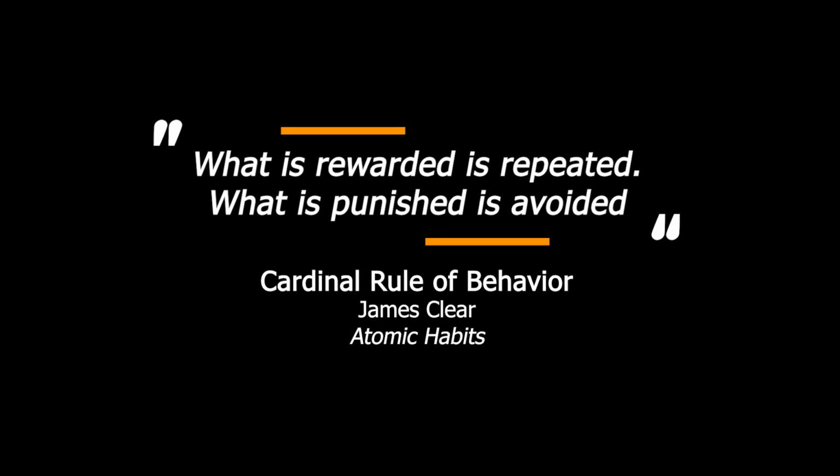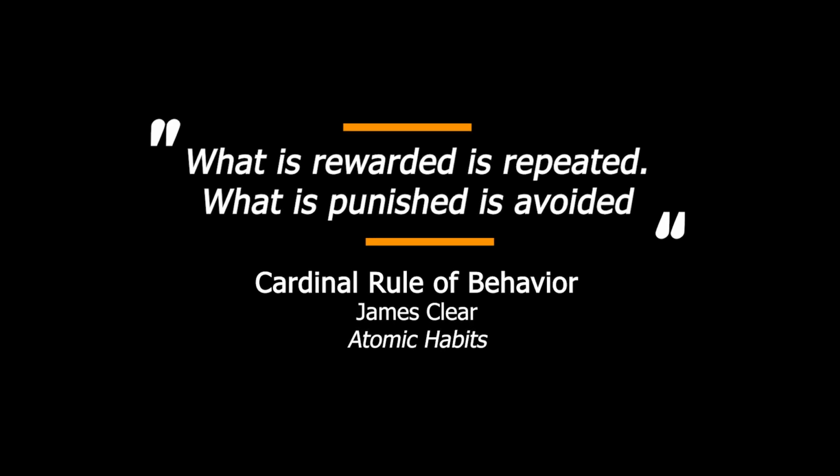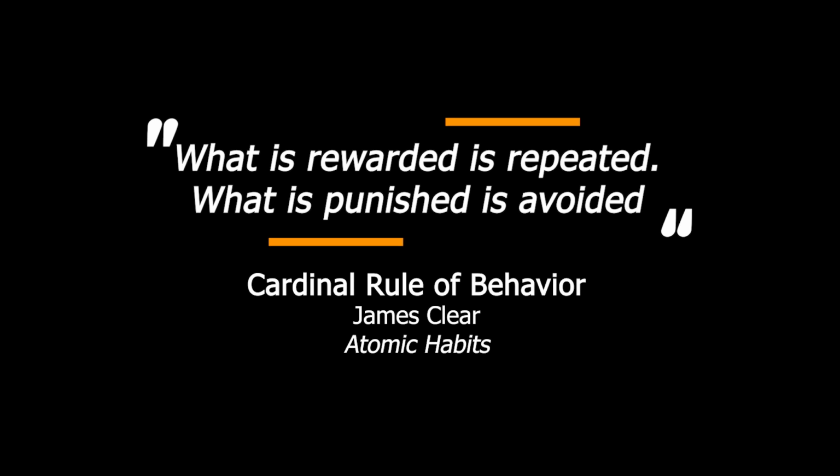He says that any action that is rewarded immediately tends to repeat, and any action that is punished immediately tends to be avoided or stopped. That's human nature. If we give a reward or immediate reward for our actions, for our habits, then we tend to perform it more often, we tend to repeat it the next time.